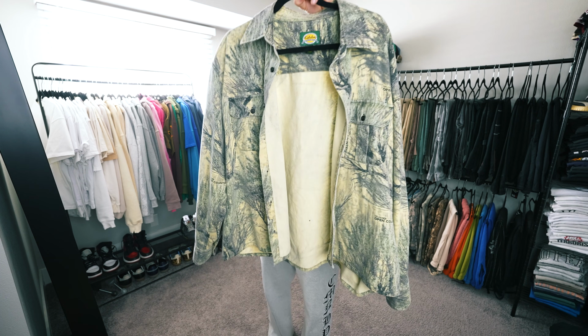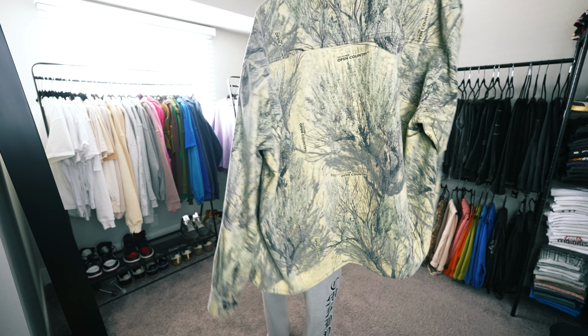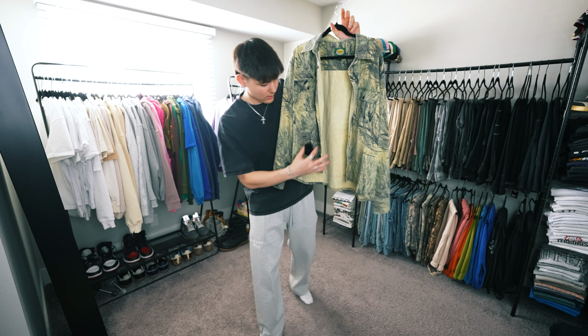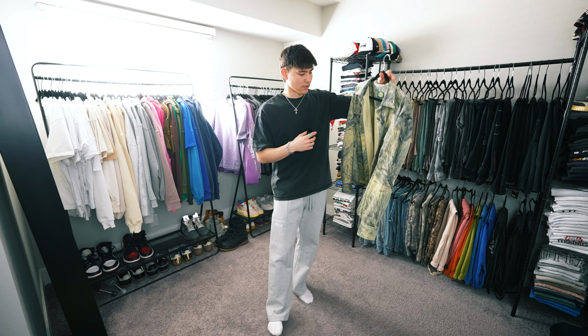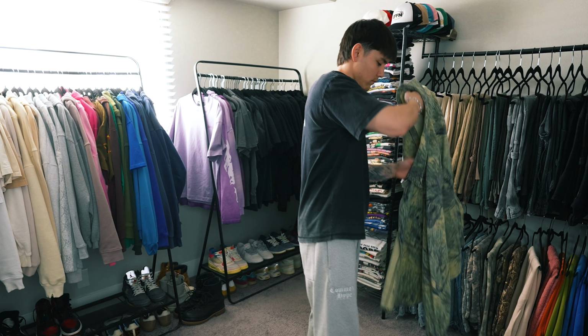And then over the top of the uniform tee, I'm gonna throw on this vintage Cabela's camo button-up that I had Crystal crop for me and hem to a little bit more of an appropriate length for my size. This was a little bit bigger, and I like the way that it fit me everywhere else. We just took a little bit of length off and made it a little bit more form-fitting to my body.